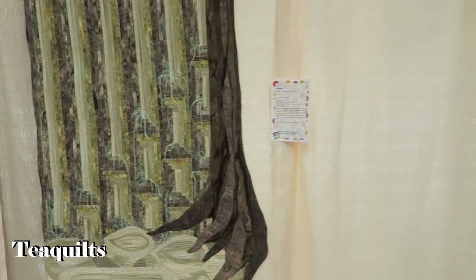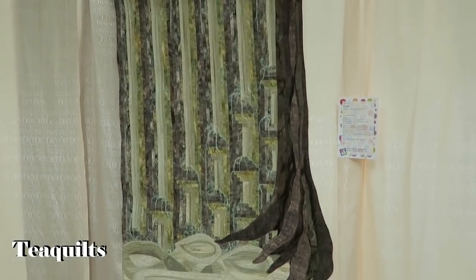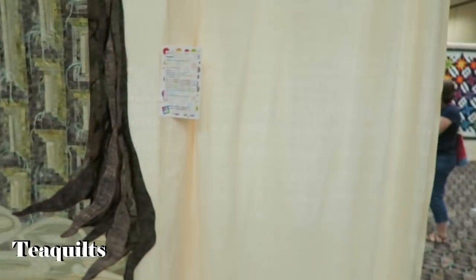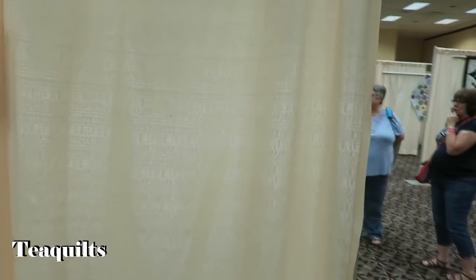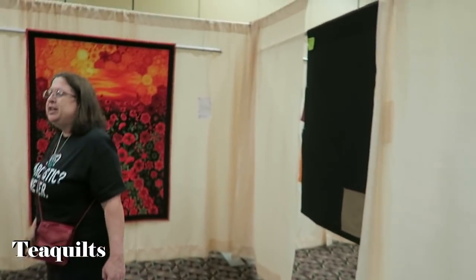It's the same thing. It's still stack and whack. I know. She just wanted to be different. And then she offset with 16 inch squares. It's still stack and whack.